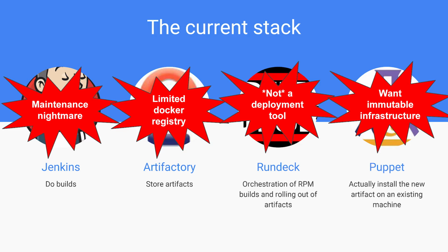So there's a bunch of drawbacks with this. Jenkins had become a maintenance nightmare for us. We really didn't want to be running it anymore. We wanted to move to something like the Travis CI model, where users just organize their CI themselves and don't really come bother the team that's running the tool, because they can do everything by themselves. Artifactory, we knew we were going to go to the cloud and base everything on GKE, on Kubernetes. Artifactory isn't really a great Docker registry. I mean, it works as a Docker registry, but you have to arrange your own storage, and there's not all these fancy integrations that you get with other Docker registries like GCR.